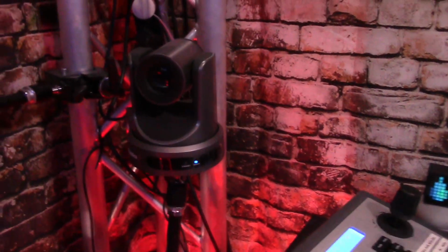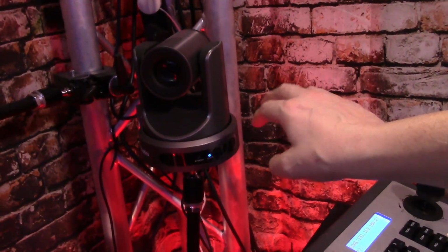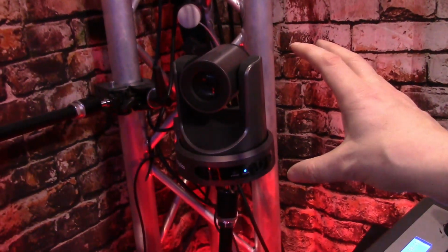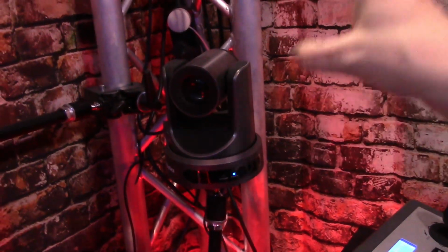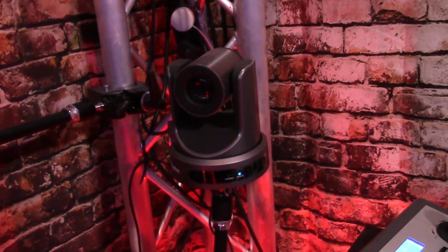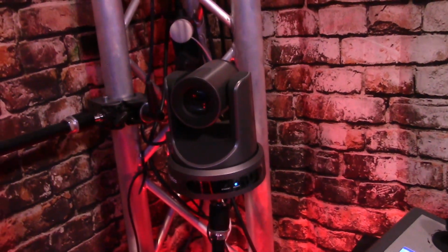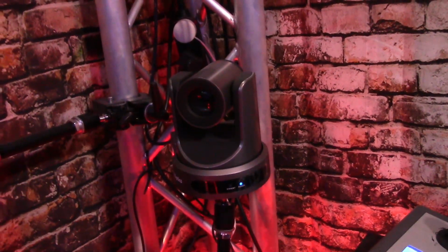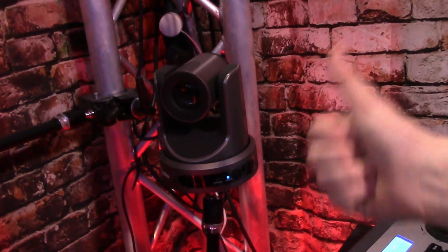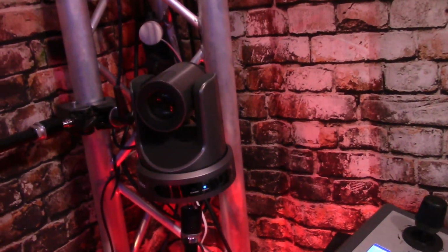Then we have, of course, the PTZ Optics G20 PTZ camera, which is great. I also added the NDI license on this camera because that by itself made it possible to use one cable for one, the video, two, the control, and three, the power as well.